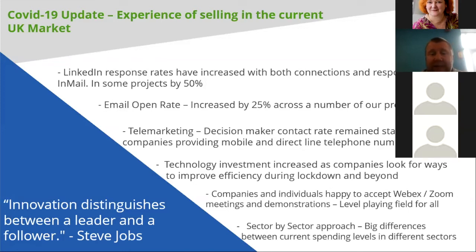We've also seen email open rates increase considerably over the past 12 weeks. So people having a bit more time, not necessarily traveling so much and not necessarily being in the office, they seem to be opening more emails. So those messages are getting out to people, which is promising. Telemarketing is a bit more of a mixed message currently.